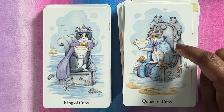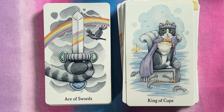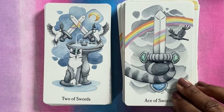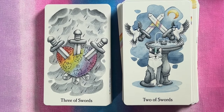I love the cat mermaids. Like the theme just really is solid in all of the cards. The theme has been carried all the way through. Nothing feels out of place. Everything feels like it exists very solidly in this world. All of the little details, even the patterns on the fabric and stuff like that.